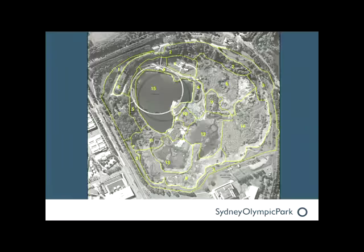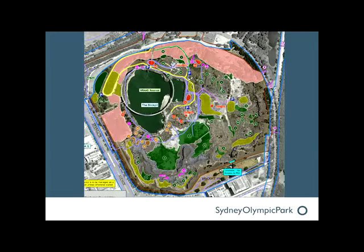Anyway, on the floor of the Brickpit we have a grassland. So we manage that for grassy habitat only. We remove trees.